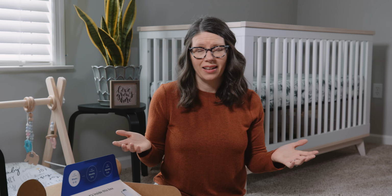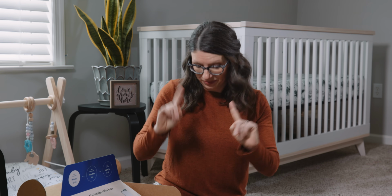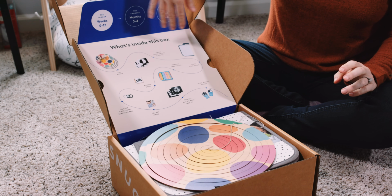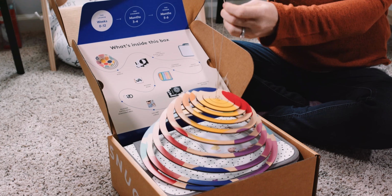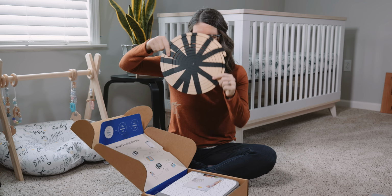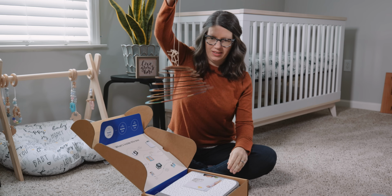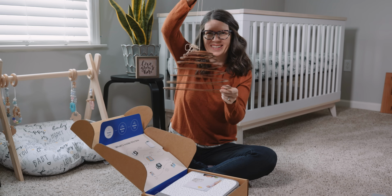So I didn't mention that earlier, but that's one thing that I really connected with their company that I think is really cool. So I just wanted to mention that real quick. Okay, so this is awesome because it kind of steps you through what all's in the box. So this is a mobile. Oh, that's really cool. And the bottom side's the black and white, and then the top side is color. Oh, that looks awesome. I don't think I can show you.